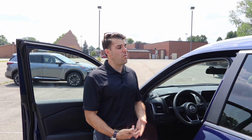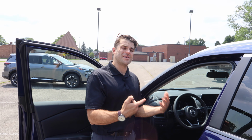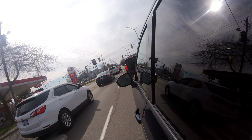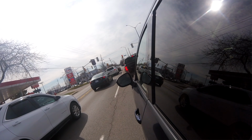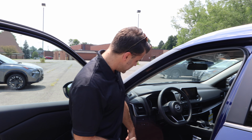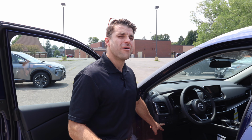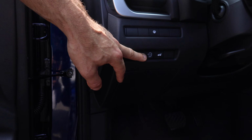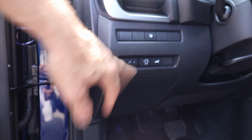All the Rogues come with an auto start stop system where the car will shut down when you're idling at a red light or at a drive-through or something like that. And a lot of people do not like that feature, and they say, I will not buy a car with that feature. But the good news is you can turn that off right here using this auto start stop off button, and you can deactivate that.